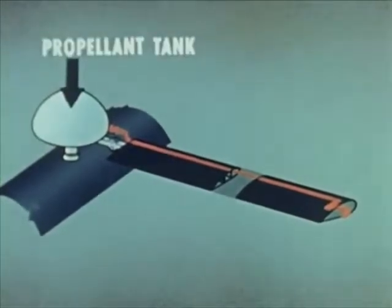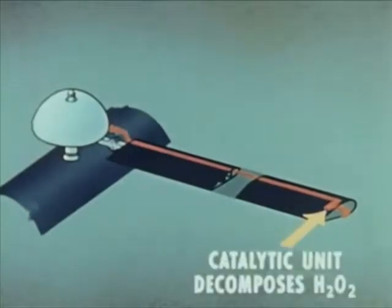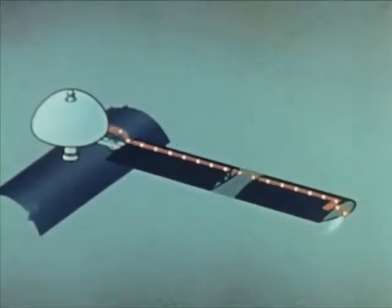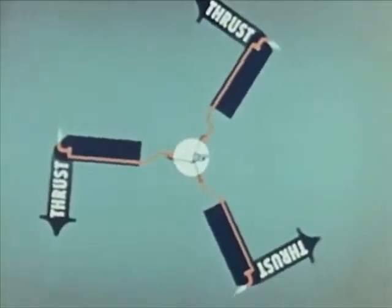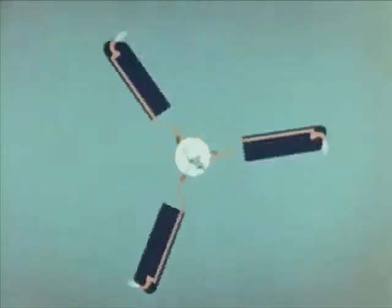The design was simplicity itself. A tank of hydrogen peroxide is mounted on the rotor. Centrifugal force feeds the propellant out radially through the rotor blades to the rocket engines mounted almost invisibly at the tips. A catalytic unit inside each engine decomposes the peroxide, generating live steam. Thrust is created by the reaction from the escaping steam and hot gases. There's no flame, nothing to be seen, and very little added noise.